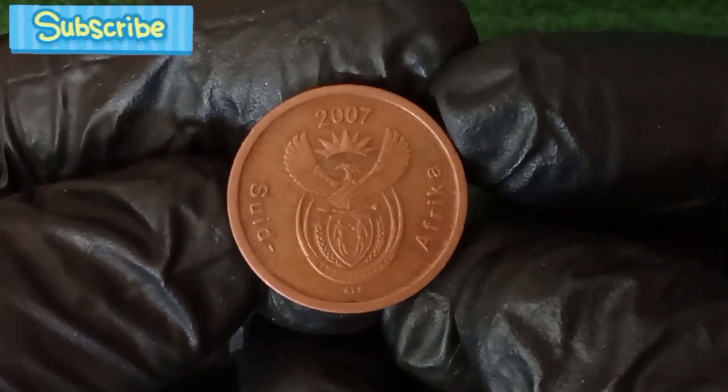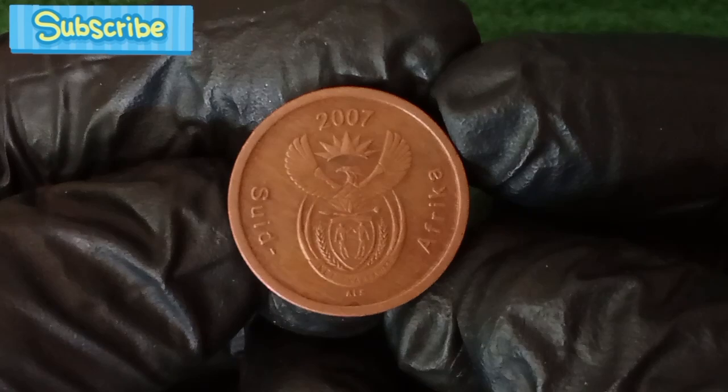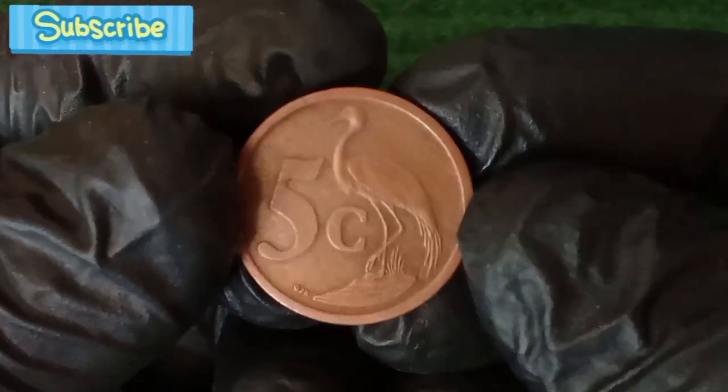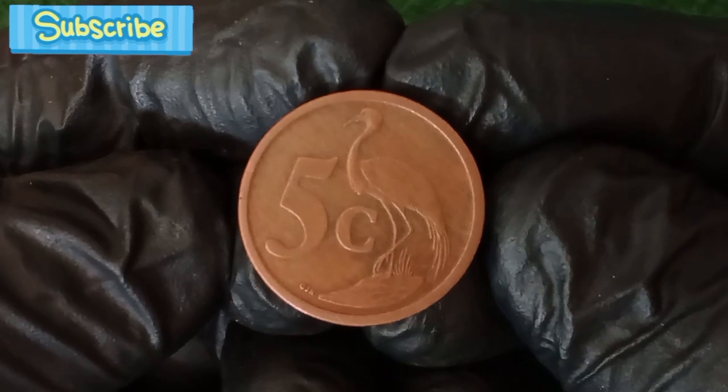So, is the 2007 South Africa 5-cent coin valuable today? In general circulation, it's considered common, millions were minted, and it's not rare.